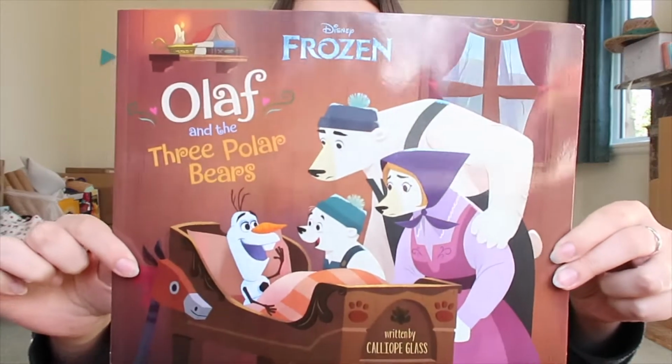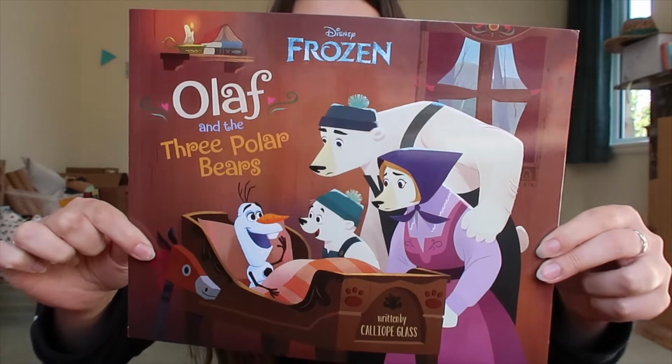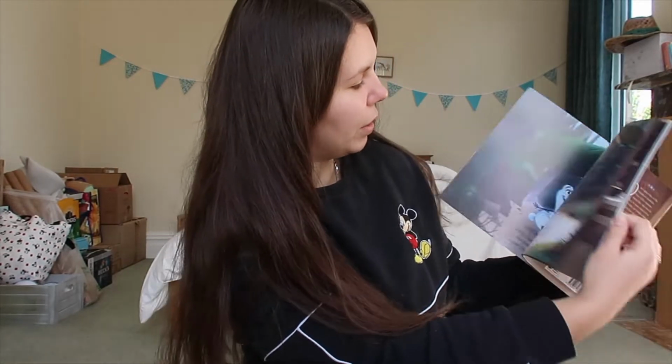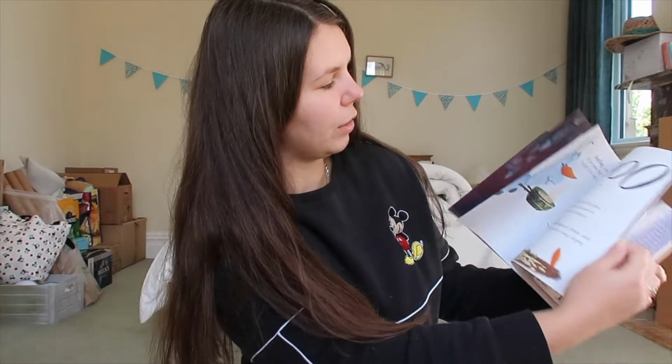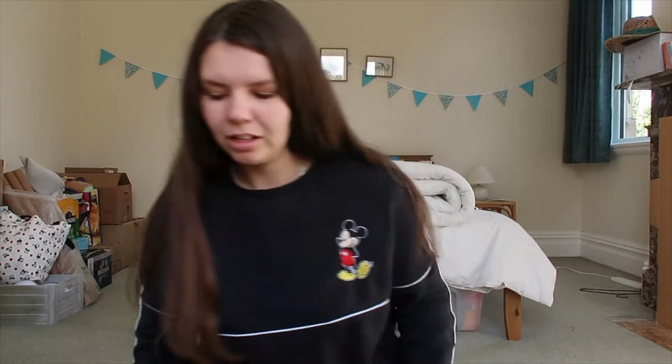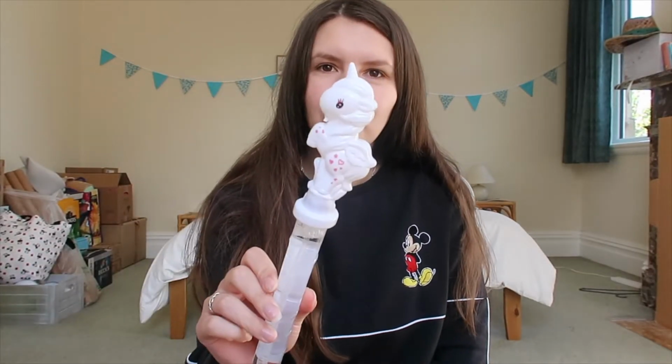So first thing is this Olaf book. I thought it was cute. They really like Frozen still. And this is just another storybook, but I like finding all the different ones that are a bit more colourful and keep them engaged. So that was from Aldi. And then we've got some unicorn bubbles.